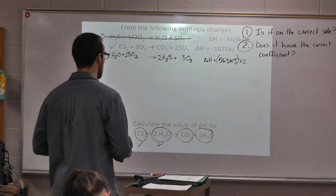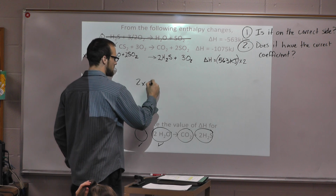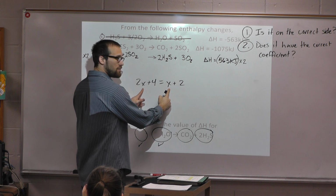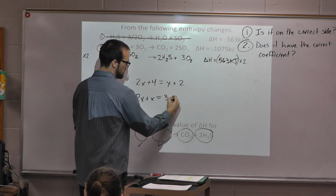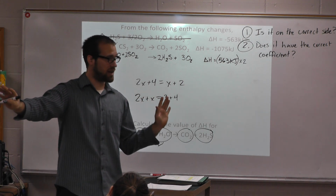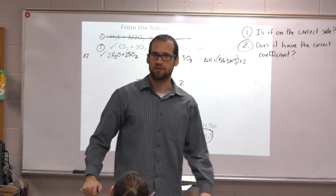Cancel out like terms. Okay? In math, if you've got 2x plus 4 equals x plus 2, what do these x's do? They cancel, if they're on opposite sides. What if they were on the same side? You would add them, it'll be 3x. So if they're on the same side, you add. If you're on opposite sides, you cancel. Essentially they would cancel, right?